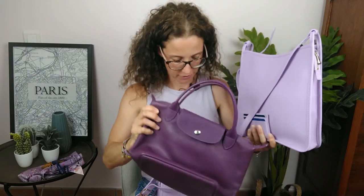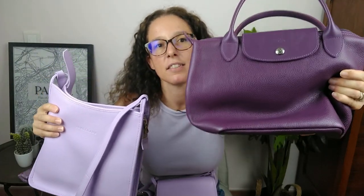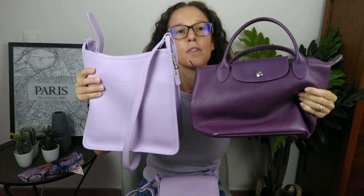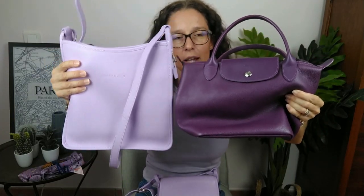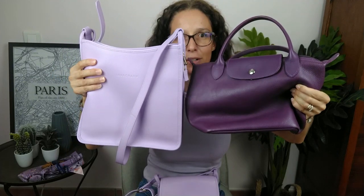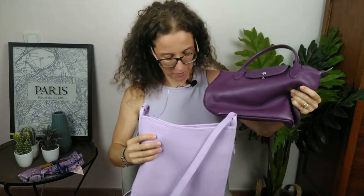Just to show you, look at the difference. Oh my god, my hands are full. This is purple, this is lilac, and look, guys, it's the same color family, but I got this one and I was waiting so long for this one. So look how cute it is. I'm so happy.